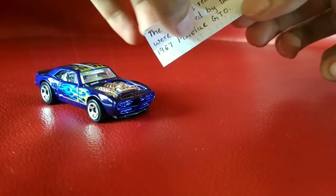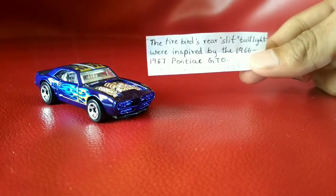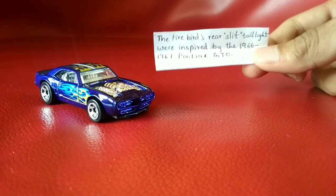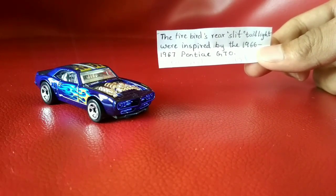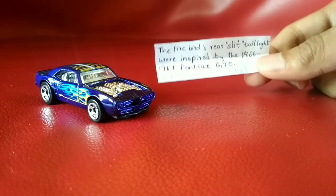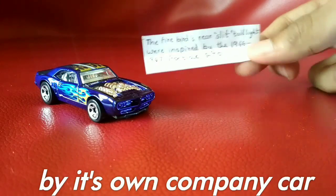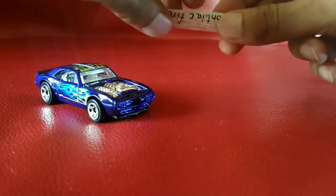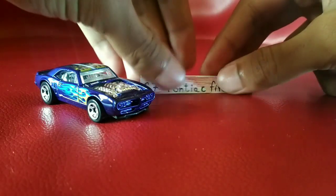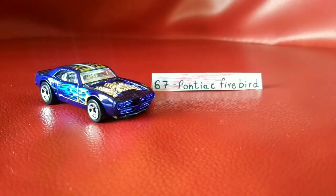Oh, this is a very small one. Here it tells that the Firebird's rare slit taillights were inspired by the 1966 and 1967 Pontiac GTO. Oh, so it was inspired by its own company's car. So it wasn't quite a special fact because I couldn't find more interesting things. So I'm sorry, guys, that's not even a fact.